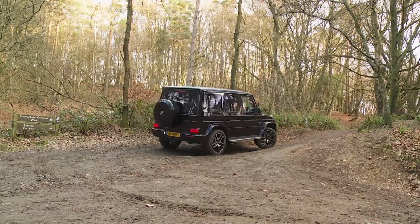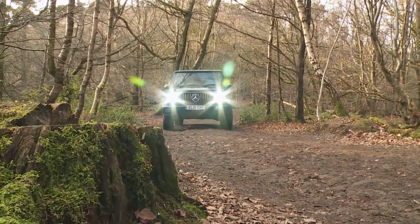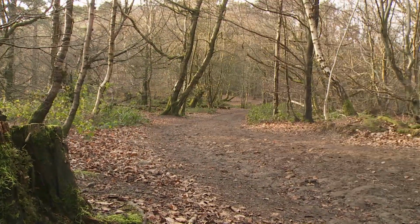And when it comes to the kinds of terrain that this Gelandewagen can take in its stride, other luxury SUVs just simply need not apply. Of course, most of the time, the most challenging environment that your G-Class will have to face is the school run. A few issues with regard to that still remain.